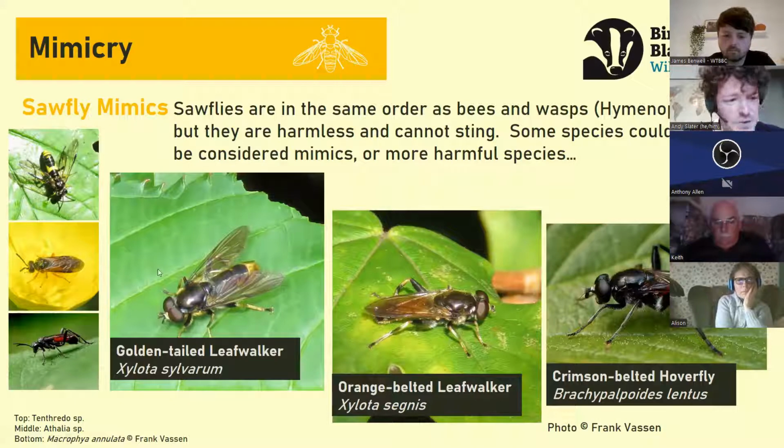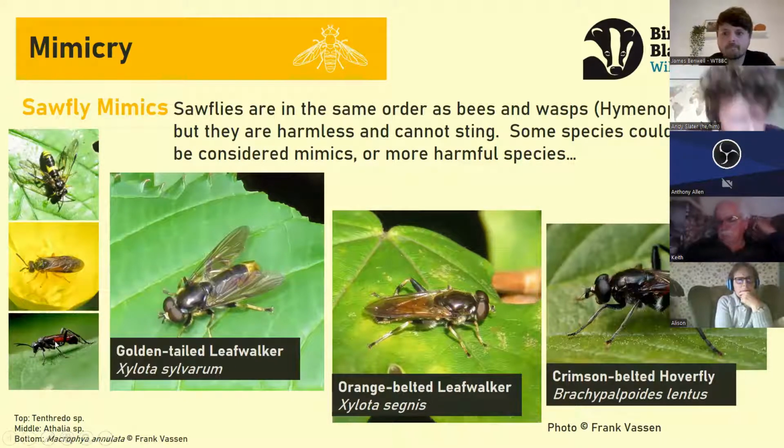So you've got the actual sawflies again down the left, and these are the ones which I found whose colours kind of match these hoverflies. Now these ones in the Xylota genus are quite interesting because they don't really visit flowers that much. What they do is scoot around side to side on leaves, eating honeydew that's produced by aphids and other pollen granules that have happened to land on the leaf. So even the way they move, it's very wasp-like. These are ones to spot moving around on vegetation. And then we've got this crimson belted hoverfly as well, that looks a lot like this sawfly, which is called Macrophyta annulata there at the bottom.